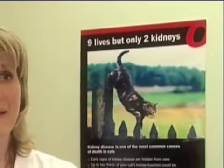Diagnosis of CKD in the early stages is very difficult because cats, like humans, all have a functional reserve of renal tissue, which means that they need to lose at least 2/3 of their renal function before we can see any compromise on the laboratory tests that we do, for example. So that's the first issue that we have to face.